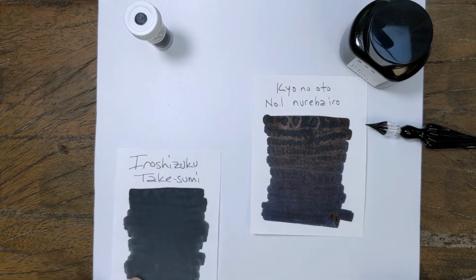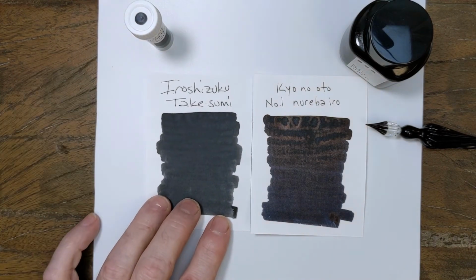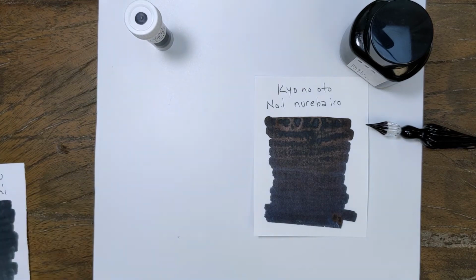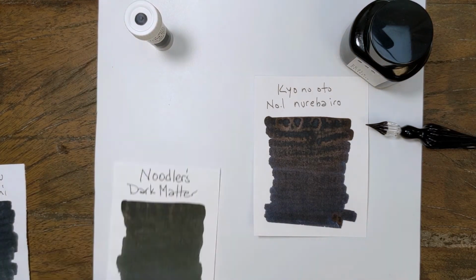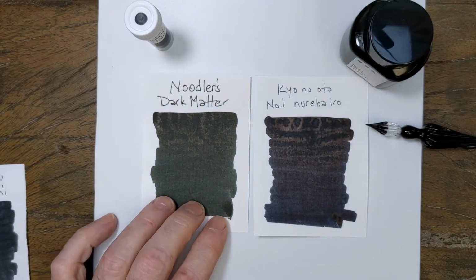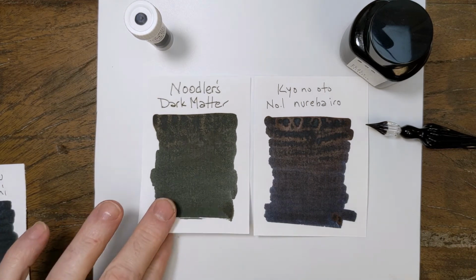It's a pretty ink, but not super far apart, but far enough apart where you can definitely tell a difference. And then I pulled Dark Matter because Dark Matter has that sheen, and Dark Matter is a black that leans a little bit further into the green area than the bluish purple. So similar, but not quite.